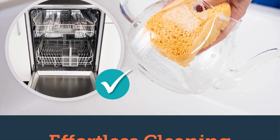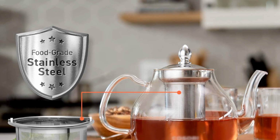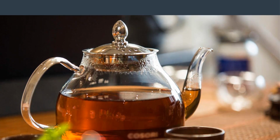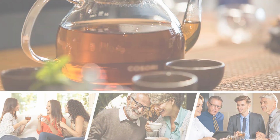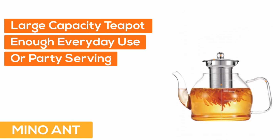Easy to clean. Dishwasher top rack safe. All the metal parts are easily removed and the whole thing is easy to clean. Comes with an elegant gift box, which is a perfect gift for tea lovers, such as for Mother's Day, Father's Day, Thanksgiving, Christmas.